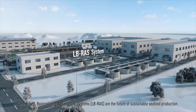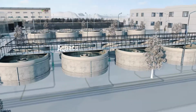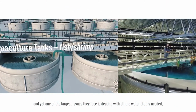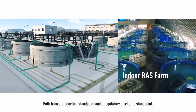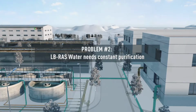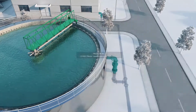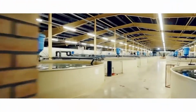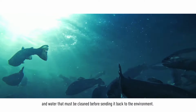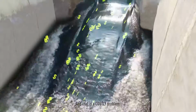Land-based recirculating aquaculture systems, LB-RAS, are the future of sustainable seafood production. And yet one of the largest issues they face is dealing with all the water that is needed, both from a production standpoint and a regulatory discharge standpoint. Water that must be kept clean for the fish and shrimp to grow, and water that must be cleaned before sending it back to the environment. And that is a costly problem.